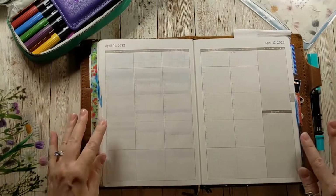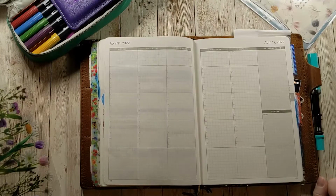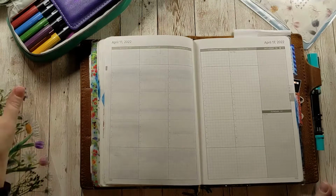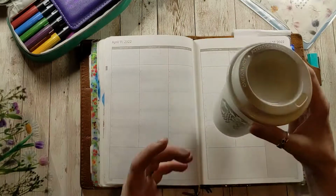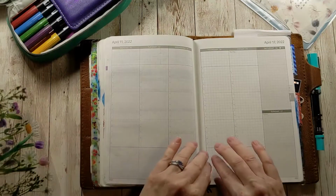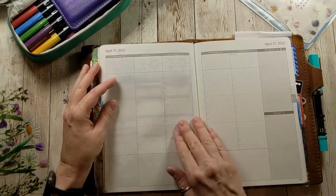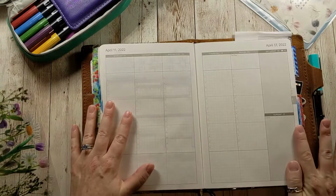I'm gonna go ahead and get it all planned out, and then I'll kind of walk you through what's going on. I have Perk in my reusable Starbucks cup, and that's what I'm drinking, and I am just gonna get moving and get this taken care of.